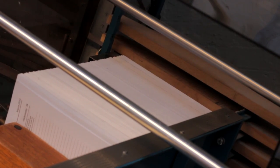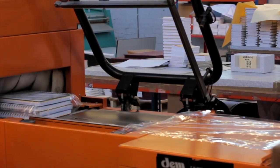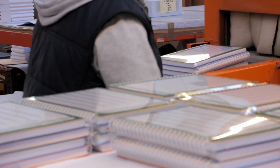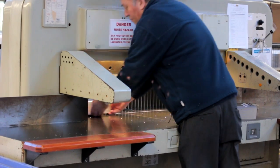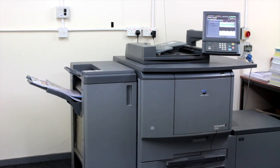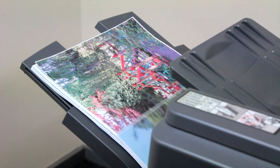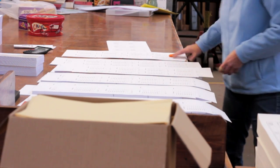The system itself allows us to be a lot more efficient, and helps all individuals to be able to see within the works where a job's up to. Anybody can answer the question as soon as a customer comes onto the phone, so customers get the information they require as soon as possible. At our busiest times you can have as many as 50, 60 jobs going through the factory at any one time, so it's important that you have systems in place so that you can manage the production and keep track of where they're up to, to make sure you're hitting the deadlines that you promise your customers. We always aim to hit deadlines and we always do hit the deadlines.